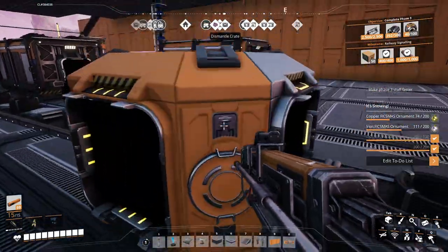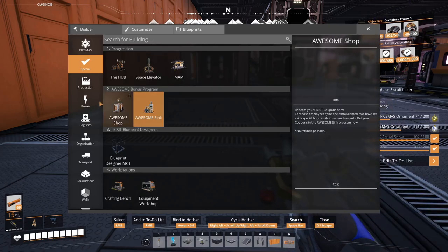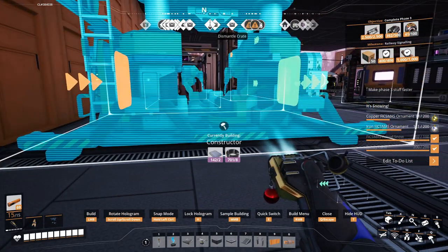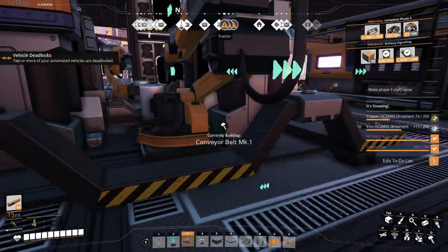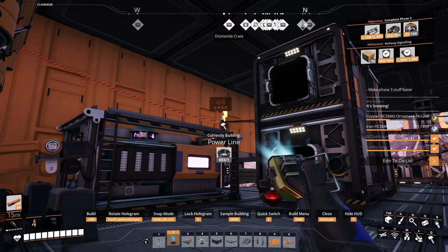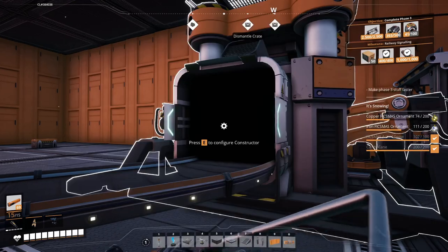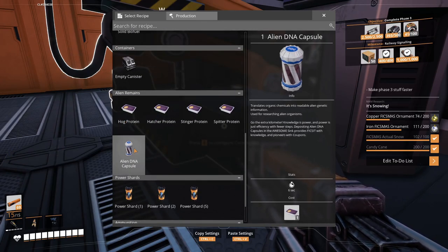What if we should do some proteins? Send this into this side. It might work. Do a constructor. Right there. Power right there. Mark 2 line. Constructor, let's make you protein into alien capsule.